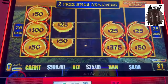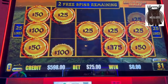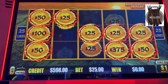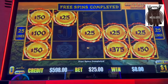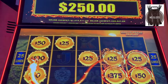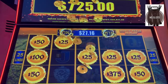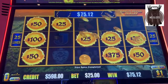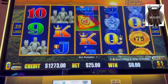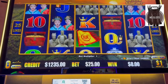Seven heavens. That's a nice 375. Fairly well. Let's keep going. I should be changing up the denom here to $2. The minimum bet is $50. Just keep it at 25. That's the minimum bet on these machines.